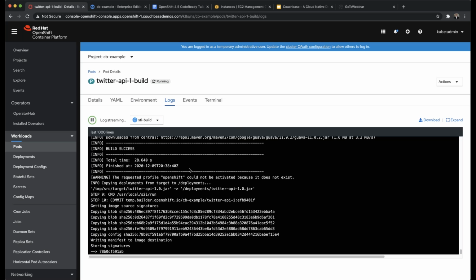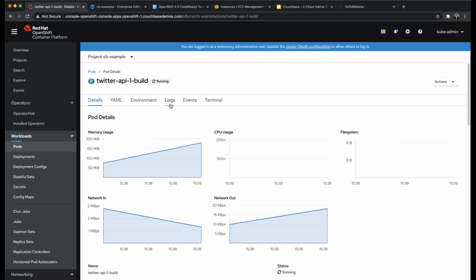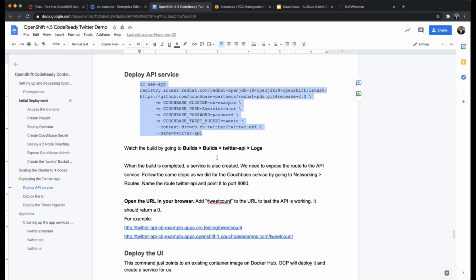Write this manifest out and storing. So we should see the application come up here, completed. There we go. And there we have it. He's creating the next container. So we do want to go ahead and expose this port. OpenShift makes this very easy to do.